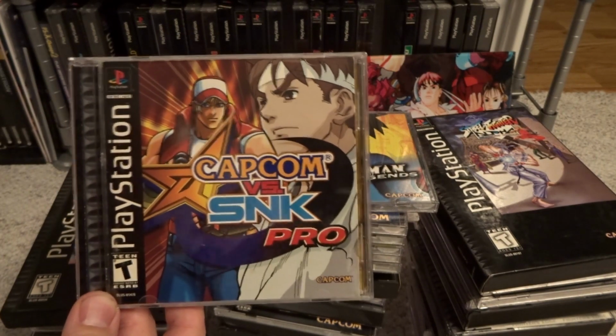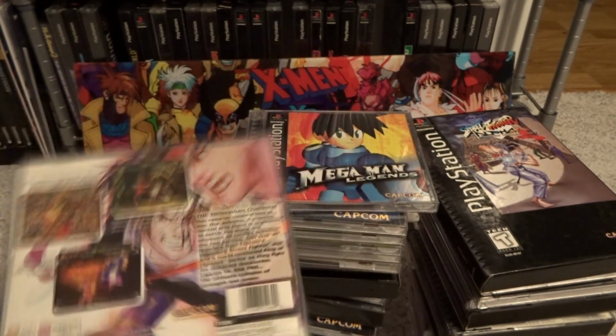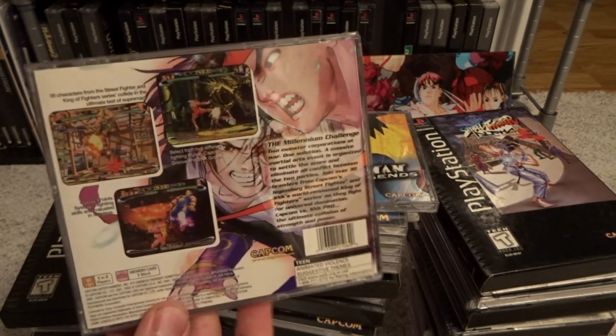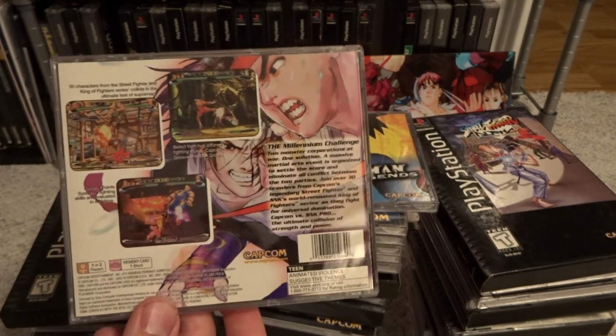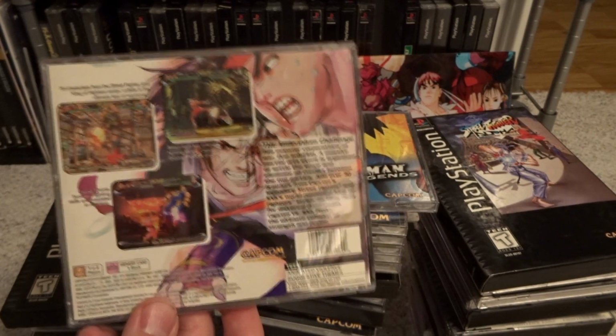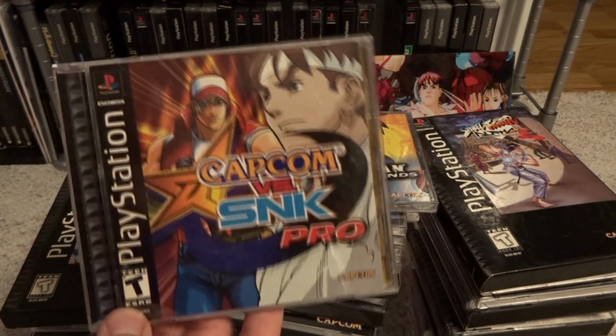This one came out very late overall compared to most of the other fighters in this video. This is Capcom vs. SNK Pro. It's kind of a watered-down version of Capcom vs. SNK that came out on the Dreamcast. Obviously, that was the system it was probably best made for, the arcade version coming home. But overall, this one, you could tell they learned from some of the issues they had with some of the other 2D fighters you're going to see in this video.